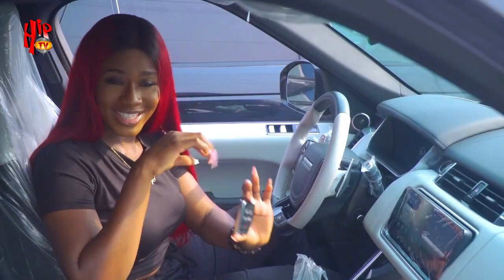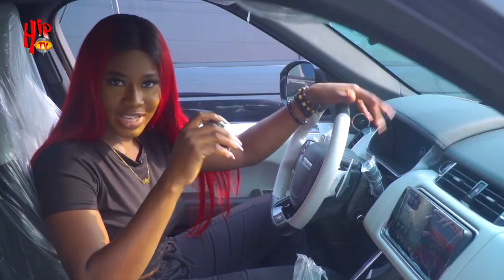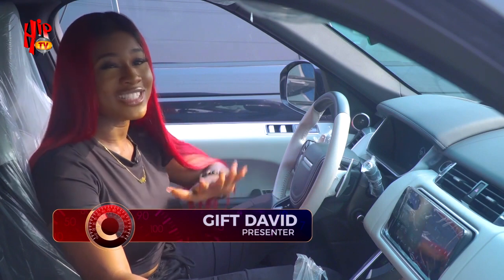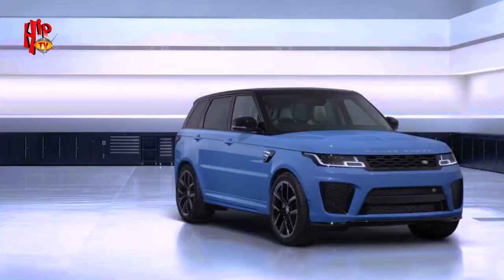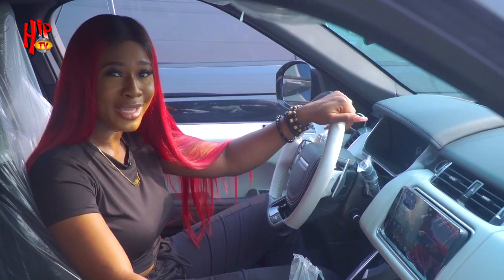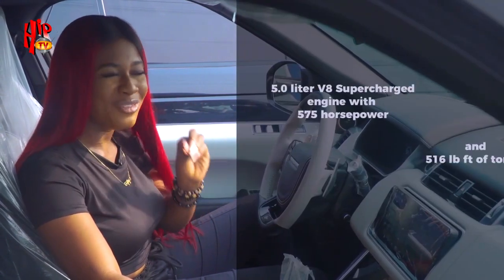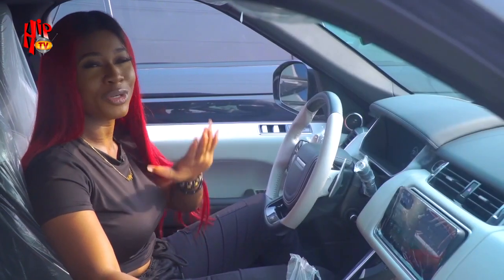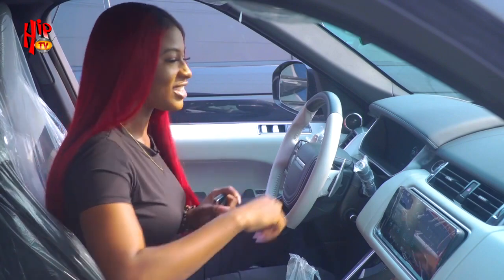So guys, this is the Range Rover Sport SVR. And what does the SVR stand for? It means Special Vehicle Racing, to show you that this is a super fast car. So what do you get when you get the SVR? This is one of the fastest SUVs that you will find on the road today. It has 575 horsepower and 516 pound-feet, to show you that this is super fast. But I needed to hear the sound for one, so let's start this car.